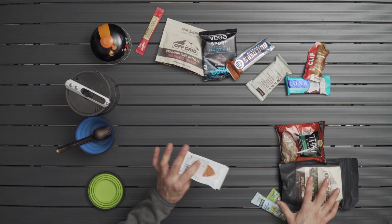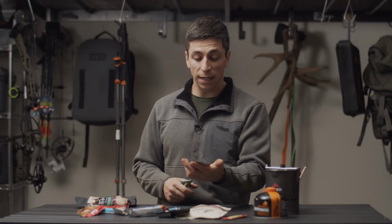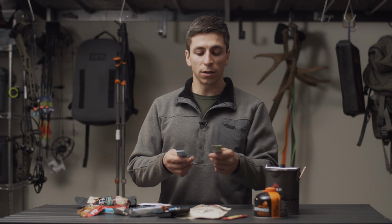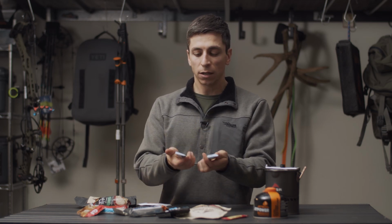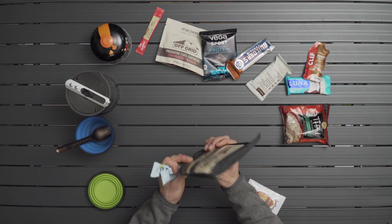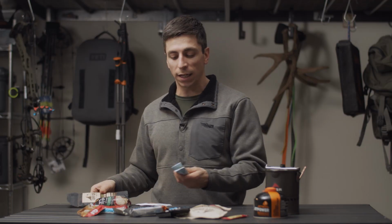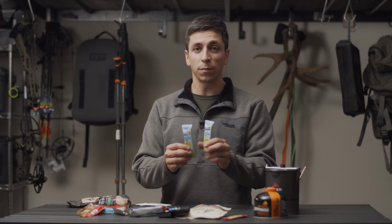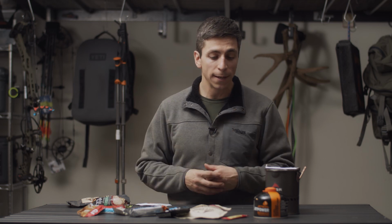And the thing that I want to talk about is fats. Peanut butter is super dense in calories. It tastes great. You can eat it in anything. The other thing that we've done over the years is bring things like olive oil packets, or these are coconut oil packets. You can drop those in your coffee, or in your freeze-dried dinner if that's what you're doing at night. They taste great and they have tons of calories. So you might be getting 220 or 240 calories an ounce with something like coconut oil or olive oil.